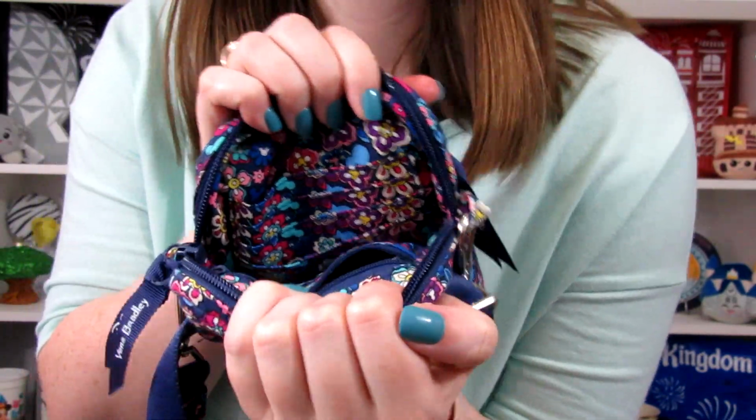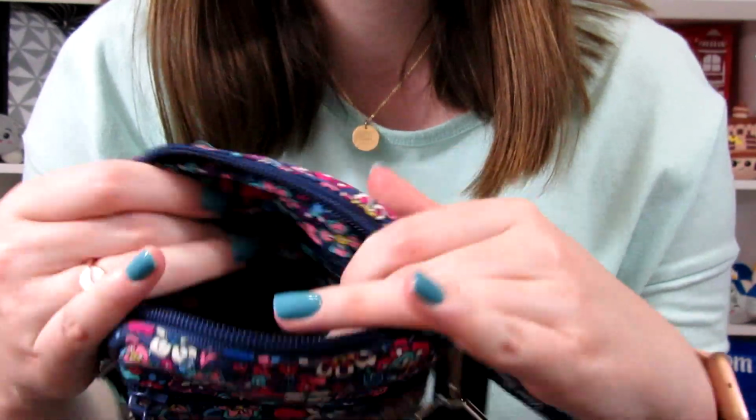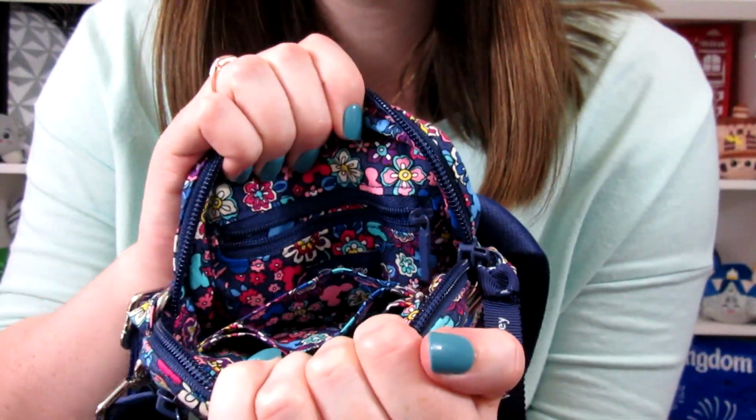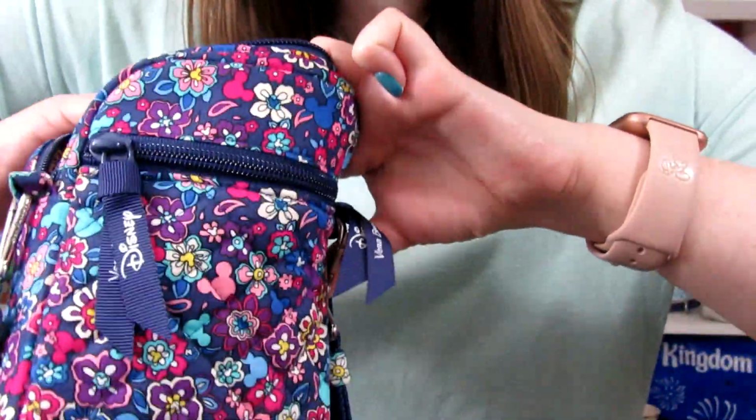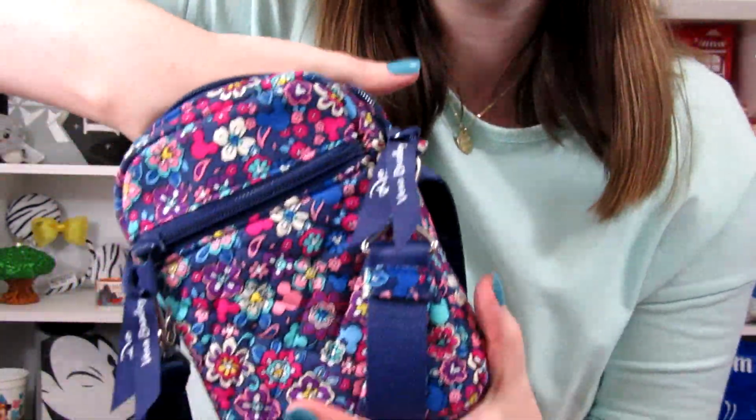I think this is going to make a really great parks bag. I haven't carried it to the parks yet, but I'm really excited to do that. And then on the other side, you have a zipper pocket that has the Disney Vera Bradley nameplate in there. And there's also a pocket on the back. Even though this bag is so tiny, there's so much organization in it, which is what I really liked. And I like that it's very small. I cannot wait to take this into the parks.